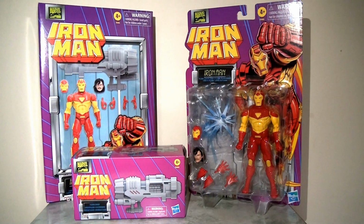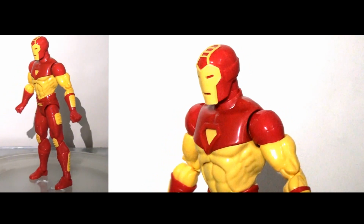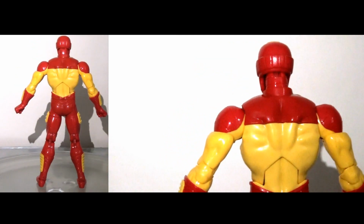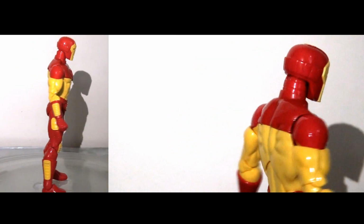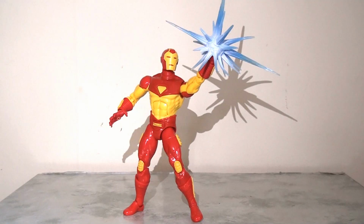I love this look of Iron Man. I love the colouring. This is a sort of animated series version of the character. He's much brighter, he's more colourful. They'd already previously released this version of the figure, but with much darker metallic colours, which is much more comic book accurate, I suppose. But I love the brightness of these colours. I think it works really well. This is a really fun toy to have on display.